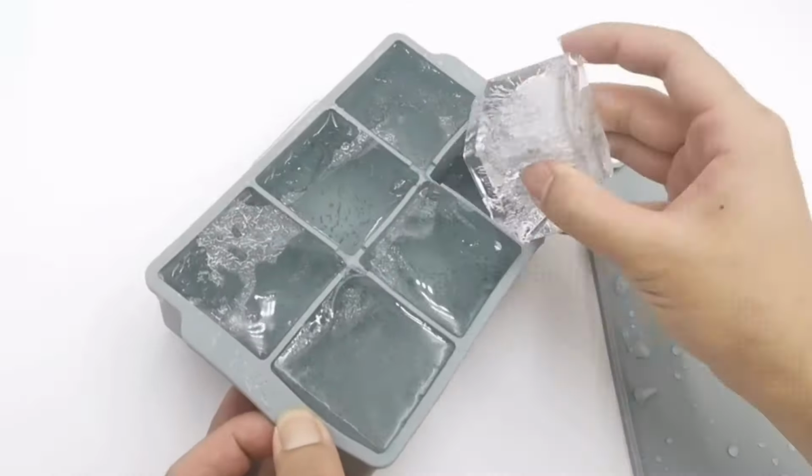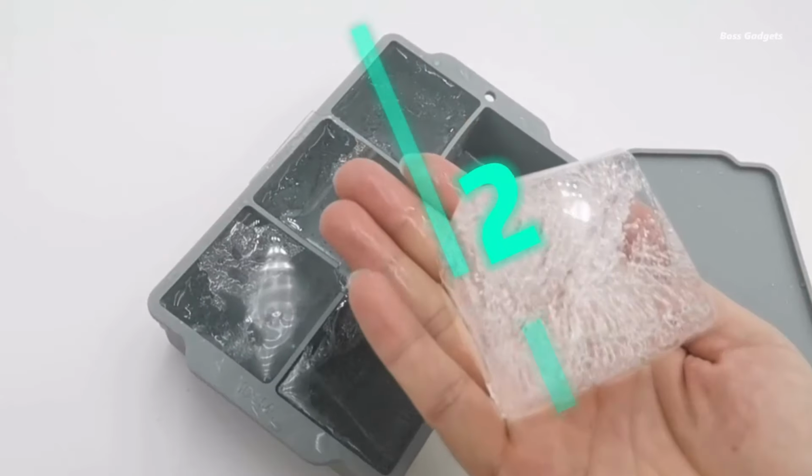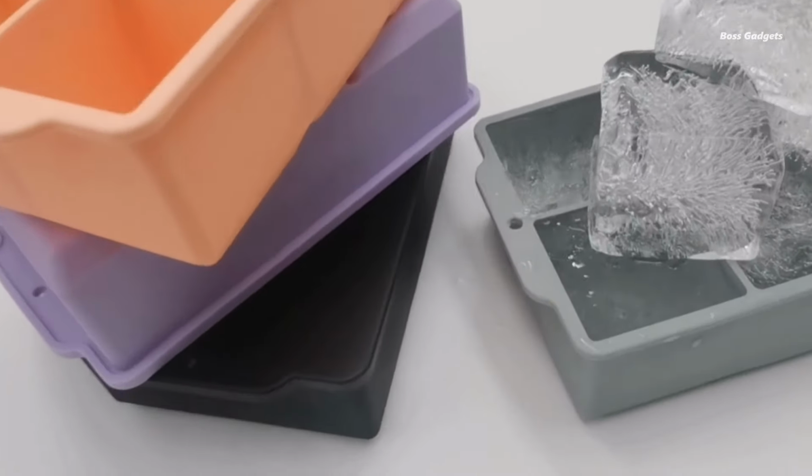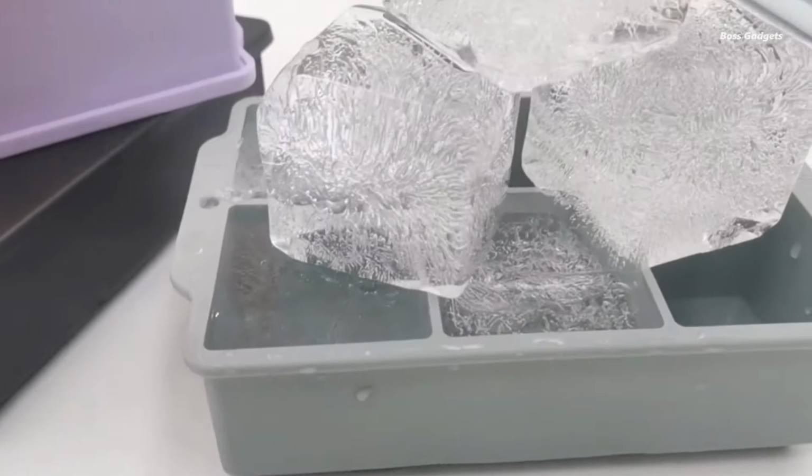The durable, BPA-free silicone construction ensures easy release of the cubes, no twisting or bending required. Simply push from the bottom, and your ice is ready to use.